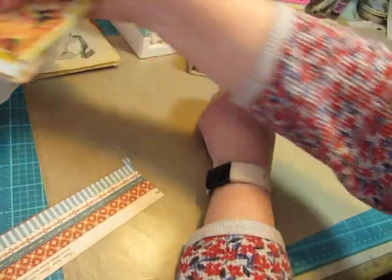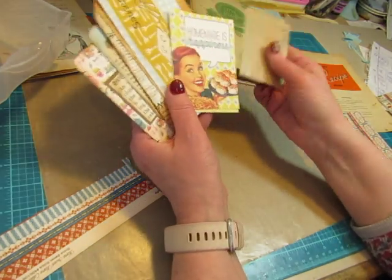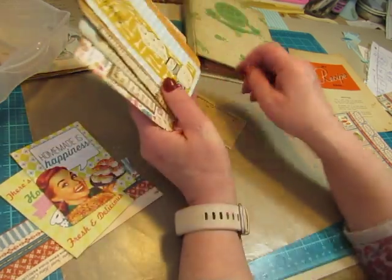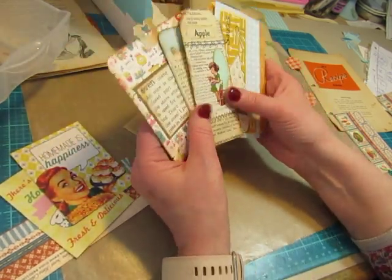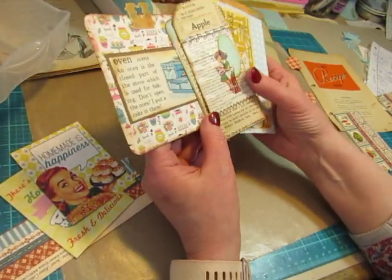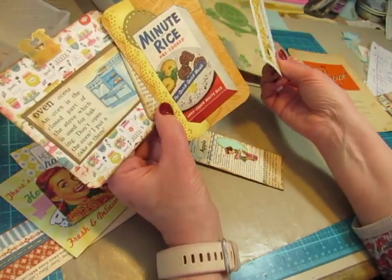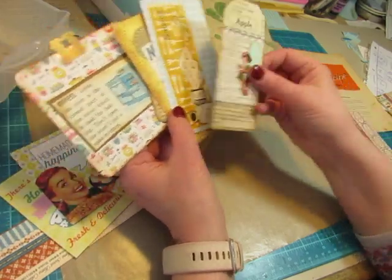I have cut out cards from some of the scrapbook papers. These are some ephemera pieces that I made for the last recipe books that I made, and I had some leftovers, so I might be able to use some of these.